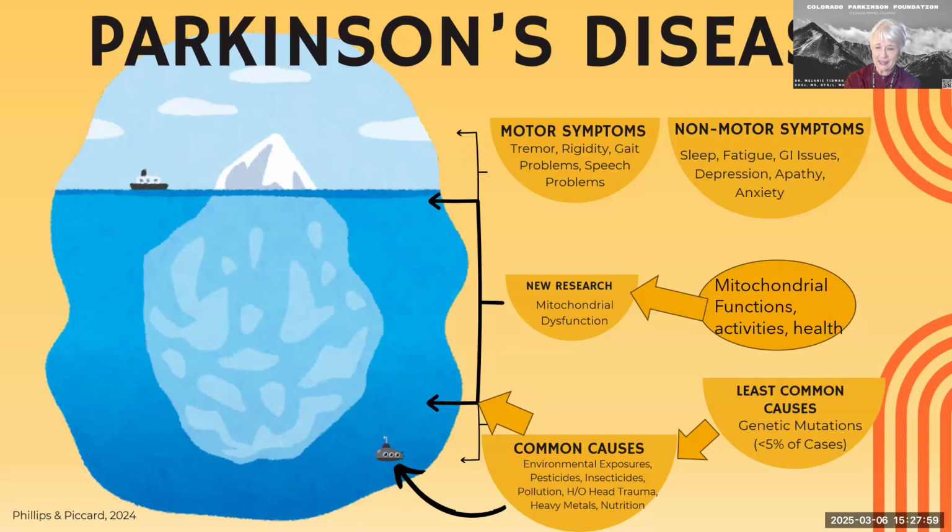And of course, here's the bulk of the iceberg: mitochondrial dysfunction. The function, activities, and health of your mitochondria are impaired. And then some common causes you can look at in the base of the iceberg. Again, those environmental exposures like pesticides, herbicides, heavy metal exposures, pollution, a history of head trauma or concussion, nutrition. And then, of course, the least common at the base of our iceberg analogy are the genetic mutations.